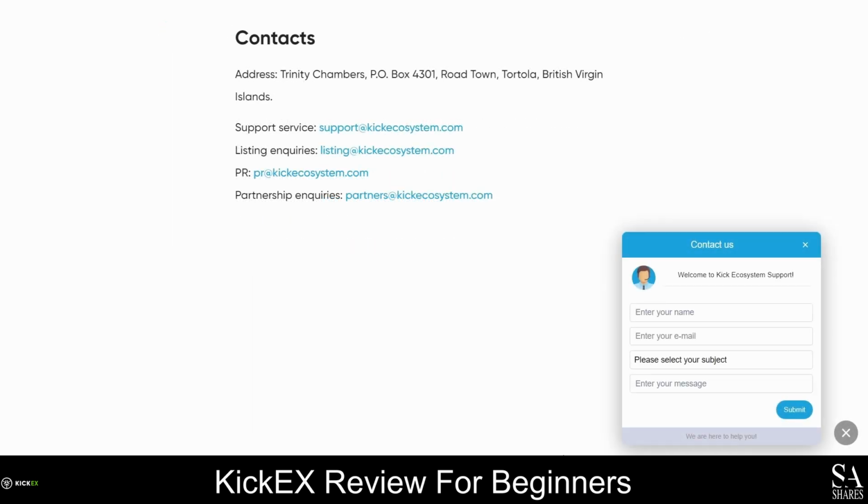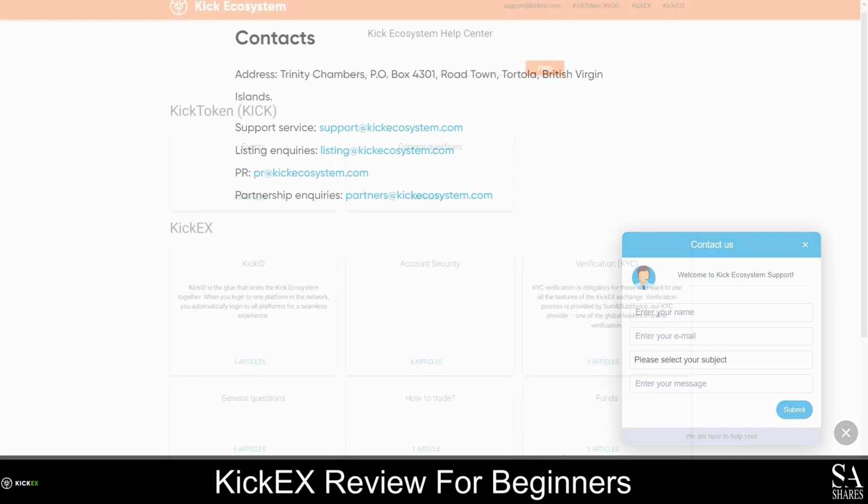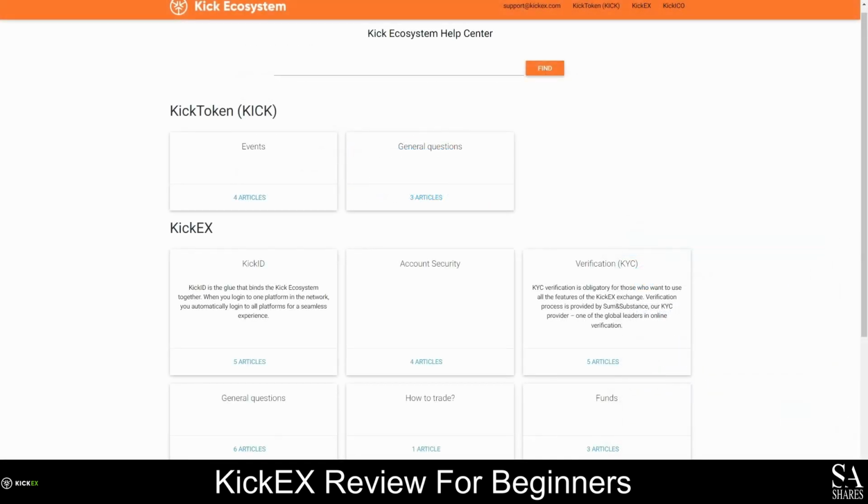We would also recommend visiting the Support Center to learn more about how the KickEX ecosystem works, and to read detailed articles about account management, security features, and other general questions about trading on the KickEX exchange.